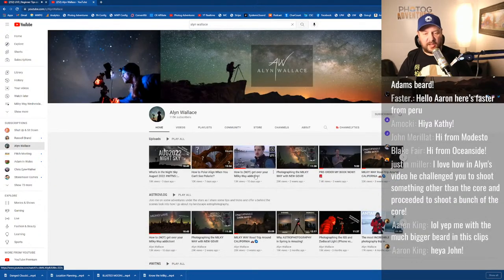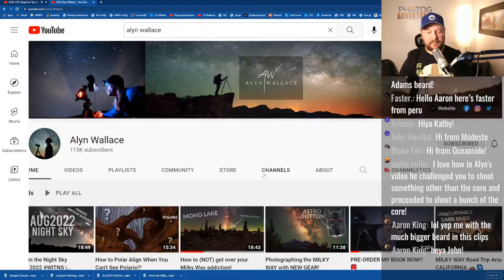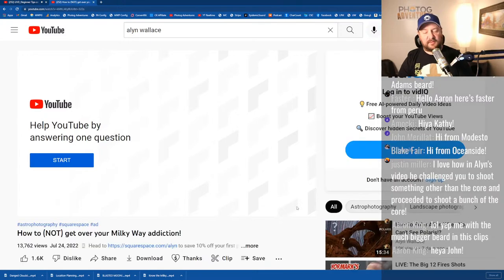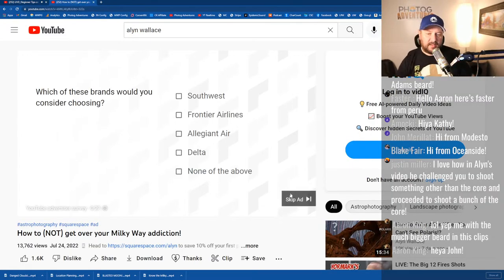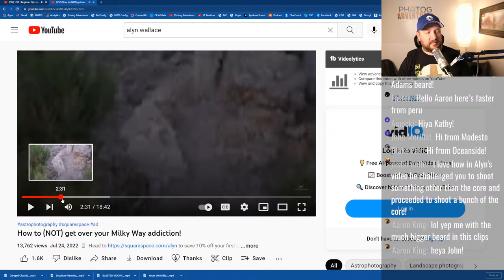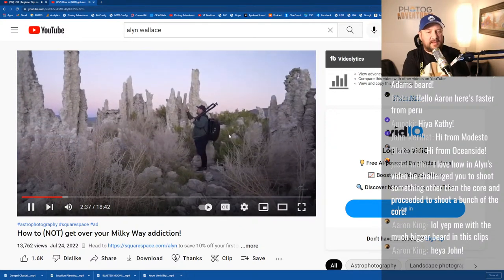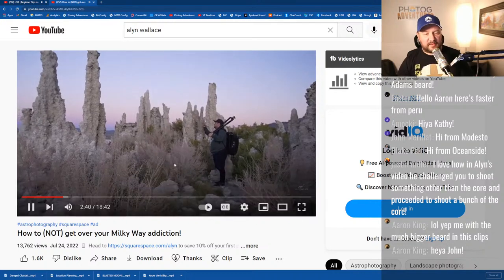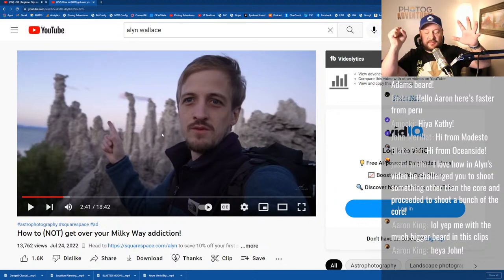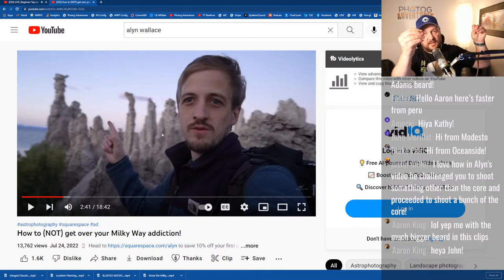And this Mono Lake one is how to not get over your Milky Way addiction. And this one, I'm in it. You can see me hanging out with him, wandering around with my fat self, saying, I want this shot or that shot. And he's trying to keep me from focusing too much on that. Maybe this direction. So why am I holding my phone like that? Because I was actually having to look for an asterism of the Vega, Deneb, and Altair, as well as working with the constellation of Cygnus to get my favorite star, Albireo. So check out that video on Alan's channel if you haven't watched it already.